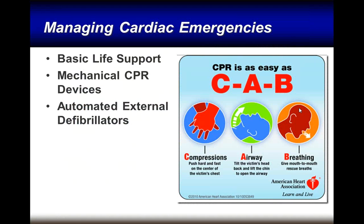Managing cardiac arrest, it's really BLS. I don't care how well we do ALS. If we don't do BLS well, everything else sucks. I don't care what medications you want to carry and all that stuff. If we're not doing good chest compressions, CPR, mechanical CPR devices are becoming the mainstay therapy now. So a lot of departments are carrying them.